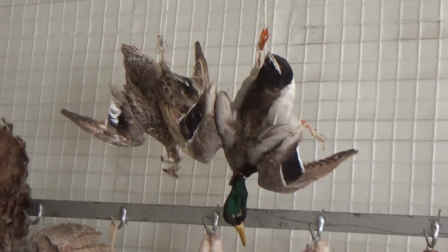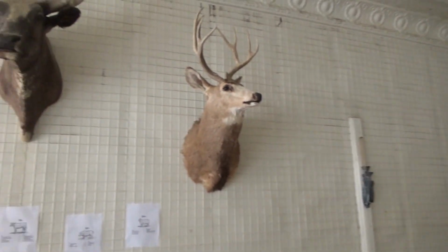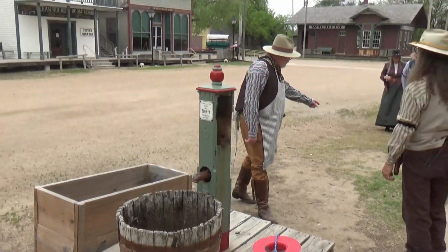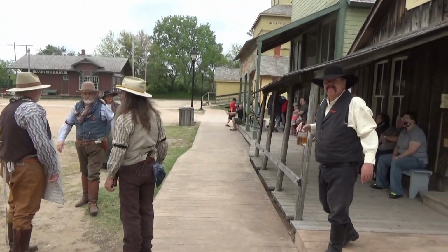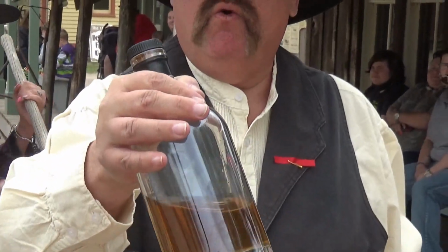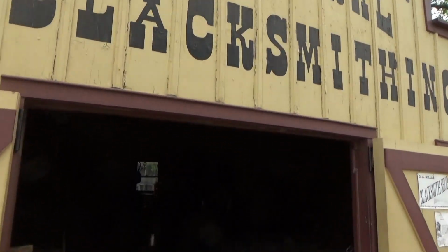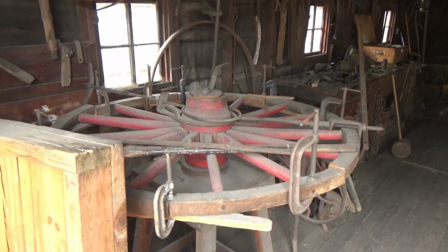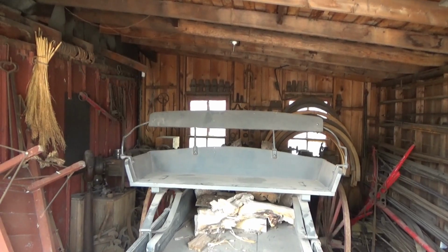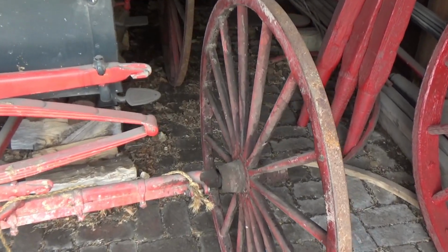And they don't come any fresher than this. Nice. I guess that's for the horses. Some of the locals have shown up. Maybe they're with the sheriff's office. What are you doing? There's the blacksmith. Let's see what's in here. A lot of blacksmith equipment. I wonder how well these shock absorbers help those wheels smooth things out.